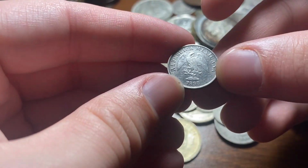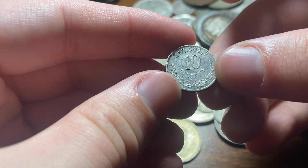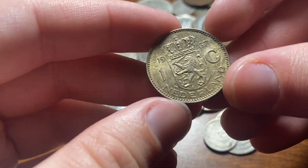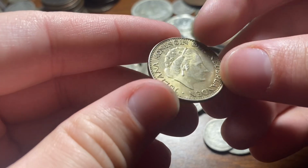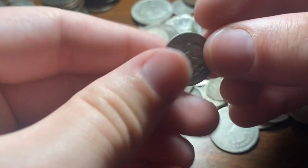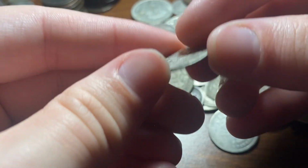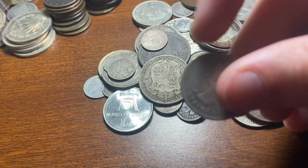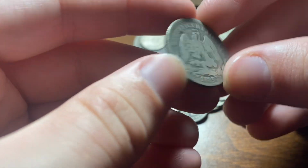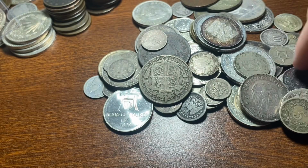Then we've got a 1898 Zacatecas Mint, 10 centavos. We've got a Netherlands 1 Golden, 1967. That's going to be 72% silver. Then we've got a Mexico City Mint, 1895, 10 centavos. We've got a Guanajuato, 1885, 25 centavos from Mexico.